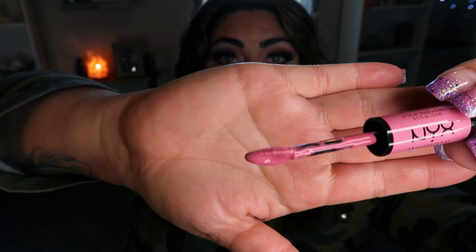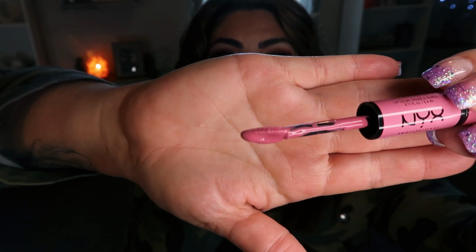Unfortunately, most of the shades were sold out. So I tried to pick a color that I would actually wear. So this is the Trophy Life. It is a very pink color, so let's put it on and let's see if this lives up to the hype. So here is the applicator. It's a nice flat doe foot, which I prefer for any type of liquid lip. All right, let's see.